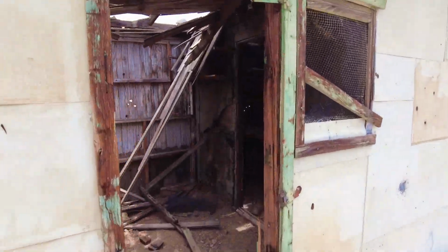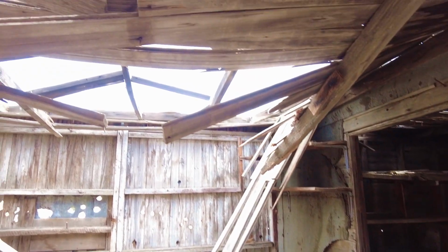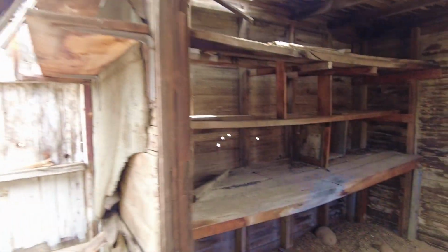This cabin may have seen better days. Not quite habitable. Close. A couple of hours of fixing, no problem.